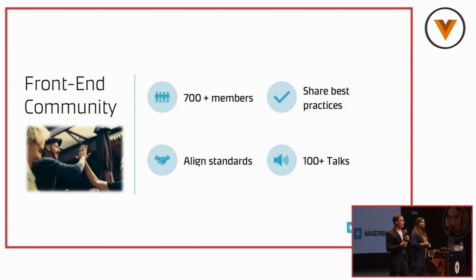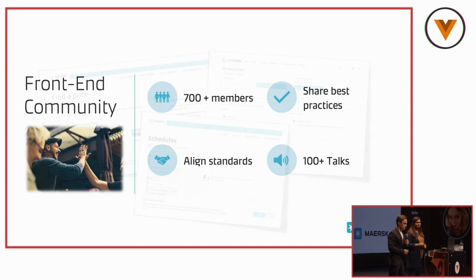As Maersk was expanding its technology, so was the number of front-end developers, and we needed a way to maintain code consistency and best practice across multiple teams in different locations. This is why we created our front-end community of practice. We are currently over 700 members, and we meet regularly to align standards, share best practices, demo applications, and just talk about the latest tech trends.